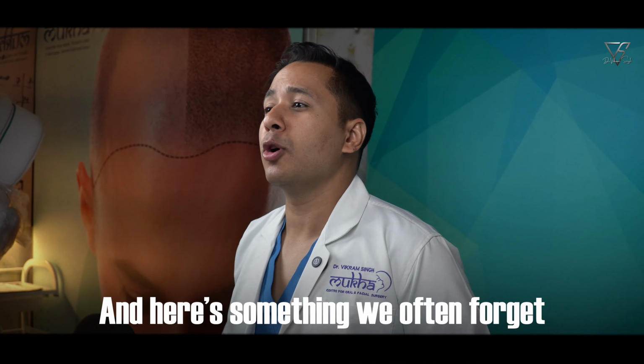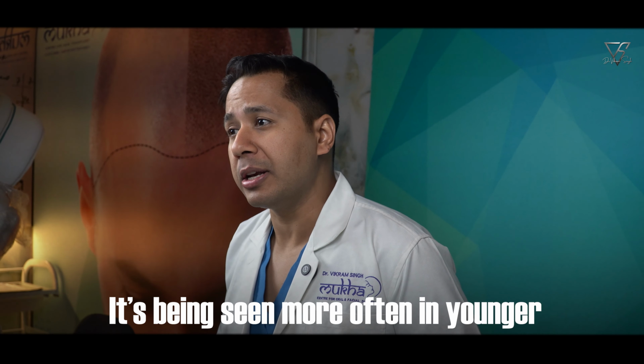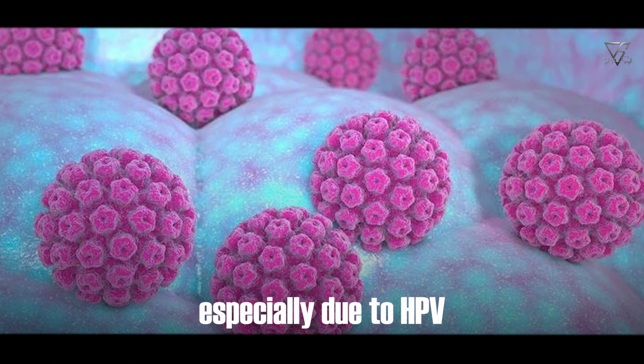And here's something we often forget. Oral cancer doesn't just affect older men or tobacco users. It's being seen more often in younger, non-smoking populations too, especially due to HPV, human papillomavirus. So don't rely on assumptions, rely on screening.